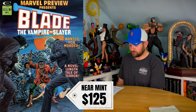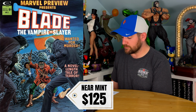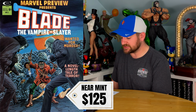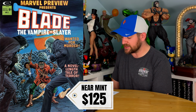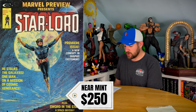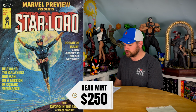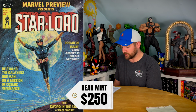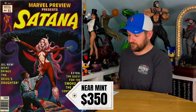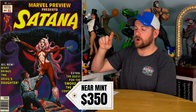Marvel Preview #3 is first appearance of Afari, Blade's vampire mentor. First Dai Thomas, a detective who specializes in magic and paranormal activities, $125. Marvel Preview #4, very famous first Star-Lord. You got about a $200 near mint here. Once again, the 9.8 can get pretty crazy though. Marvel Preview #7, first Rocky Raccoon, obviously later became Rocket Raccoon, $350 on that one.